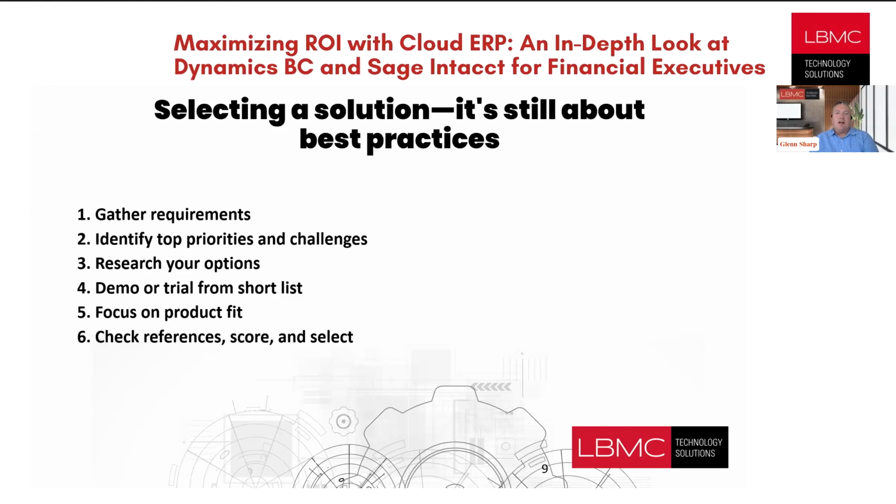Next is identify top priorities and challenges. No system meets every need for every user. Determine which functionality and requirements are must-haves and rank them so that you can select the system which best fits your finance team's unique needs.